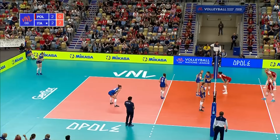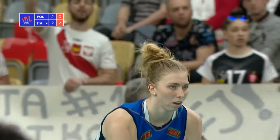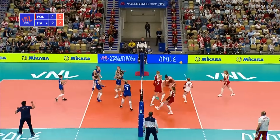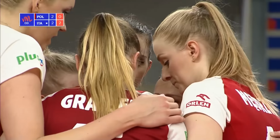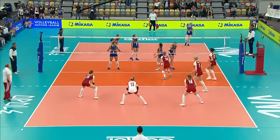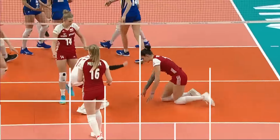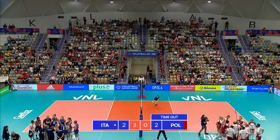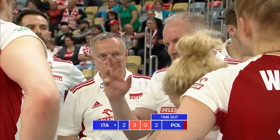Crowd doing their best to reverse the trend. Farr with the serve. What a good serve as well. It's come right back to Italian hands. And they have stolen the first 3 points of the deciding set. Poland have called the timeout. Italy off to a flying start in this final set.